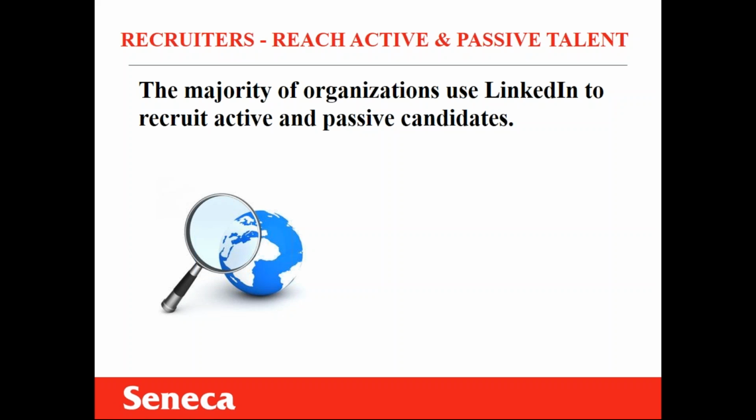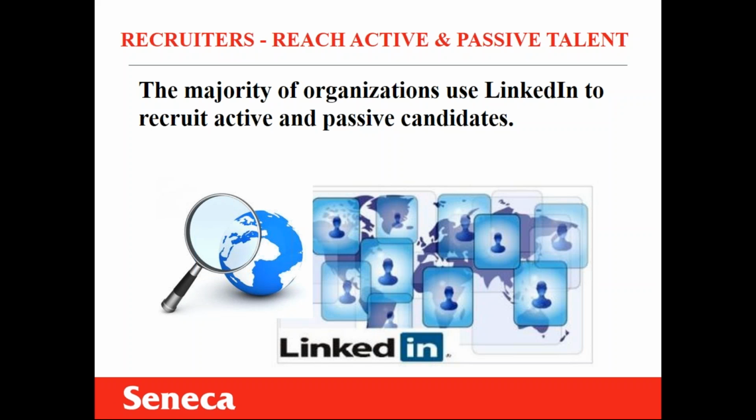The majority of all the organizations and companies use LinkedIn to recruit active and passive candidates. Actually, the passive candidates on LinkedIn are about 80% of the members, which means they're not actively looking for work, but they don't mind if a good opportunity comes along. And when we're talking about the majority of companies, we're talking about a range of about 80% of the companies that use LinkedIn to find people to hire.